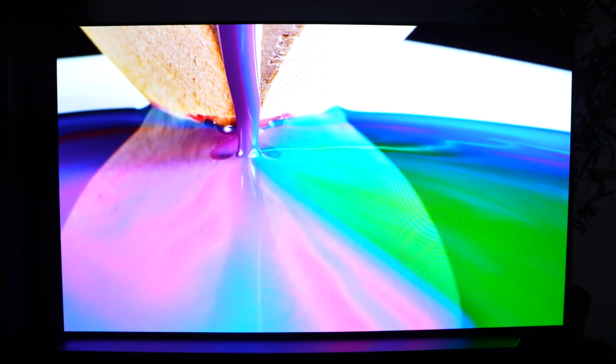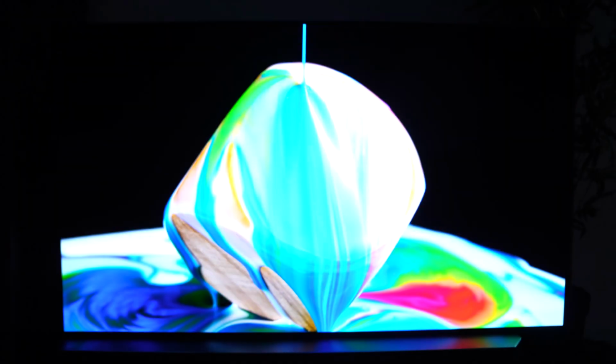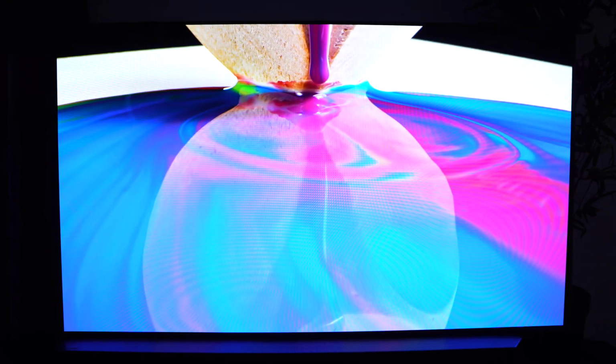Let's talk about why the Samsung S95C is one of the best TVs you can buy in 2023 and whether you should go ahead and buy it. Right after this.